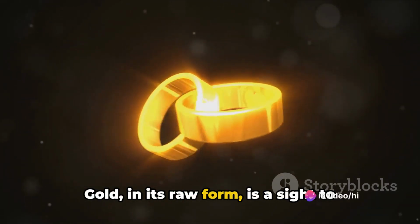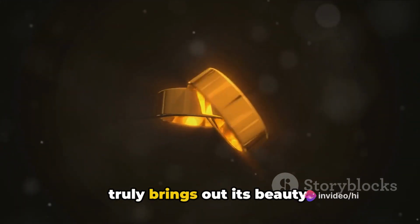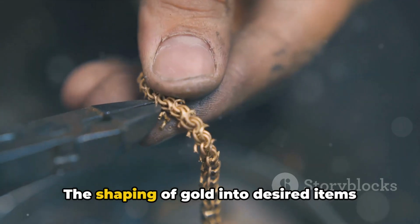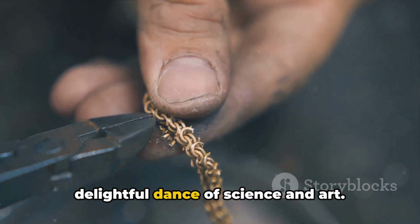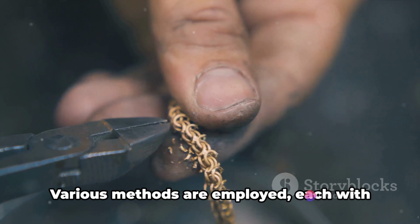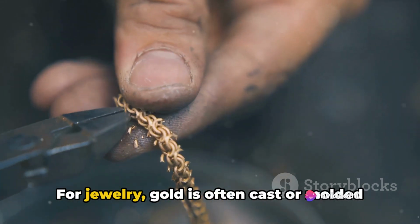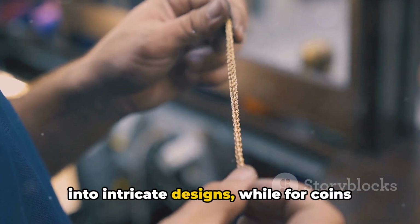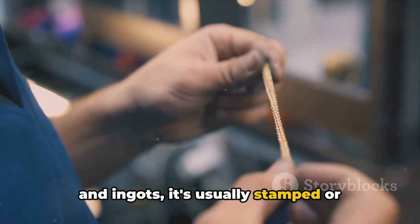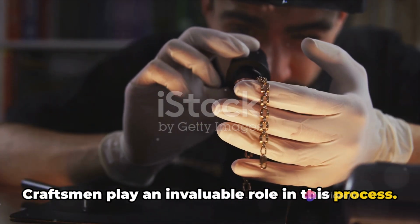Gold in its raw form is a sight to behold, but it's the craftsmanship that truly brings out its beauty. The shaping of gold into desired items like jewelry, coins, and ingots is a delightful dance of science and art. Various methods are employed, each with its own charm. For jewelry, gold is often cast or molded into intricate designs, while for coins and ingots, it's usually stamped or pressed into shape. Craftsmen play an invaluable role in this process.